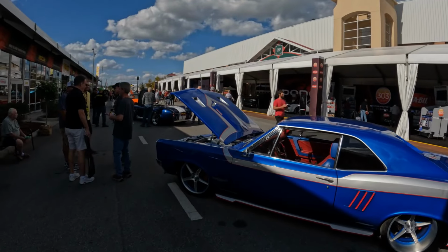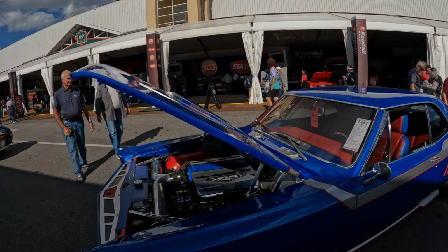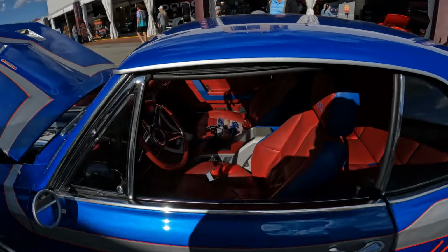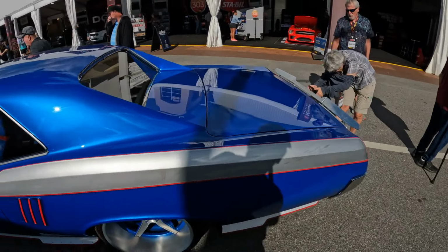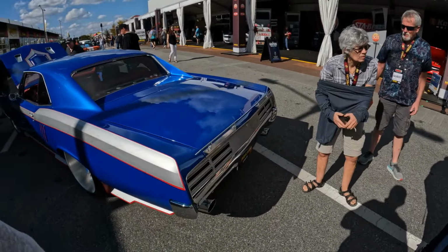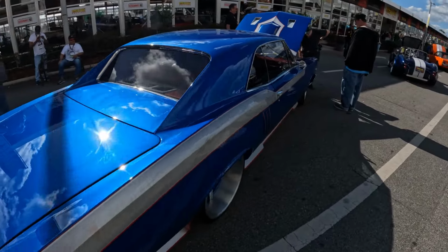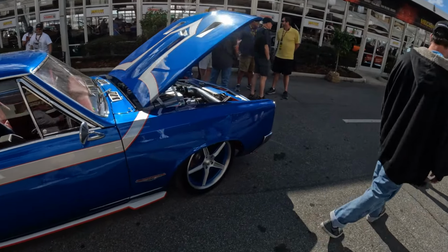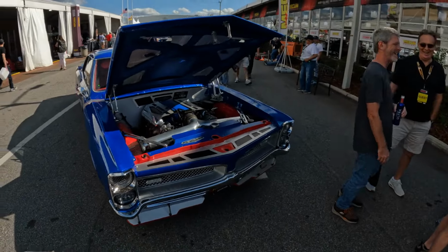Check out this 1967 Pontiac Le Mans here. Le Mans Custom with the 350 Custom. Have a look at the inside here. And check that out. Nice. Go around here to the back and check out the back of this Pontiac Le Mans. That's a really great paint job on it. Get a nice front view of it here.